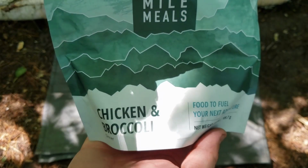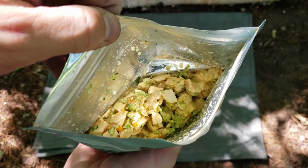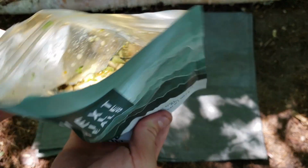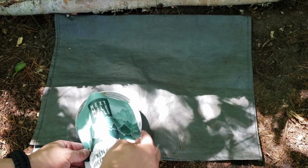Let's check out the chicken and broccoli. Look, it's done. And real fresh. I mean, it's just your basic chicken and broccoli. They had the cheese. That's a nice kick.